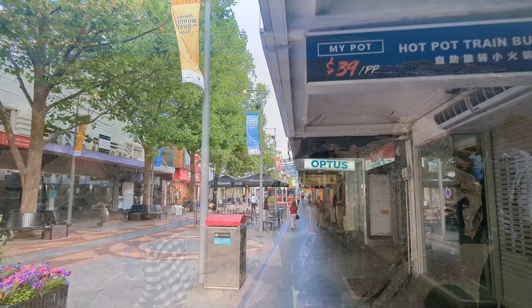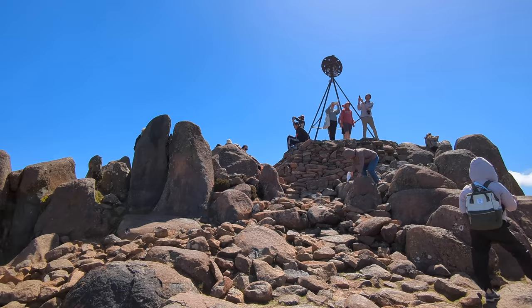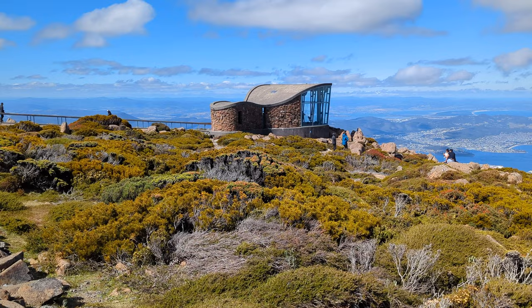Mount Wellington is a must-see when you're in Hobart. It is the best place to have spectacular views overlooking Hobart and its surroundings. There is a great indoor viewing platform to take in the view. It is about 17 kilometers, or a 25-minute easy drive, from Hobart CBD.